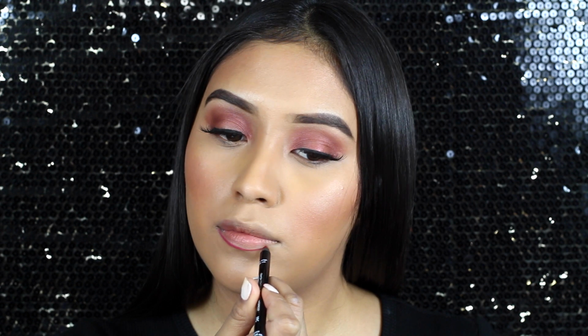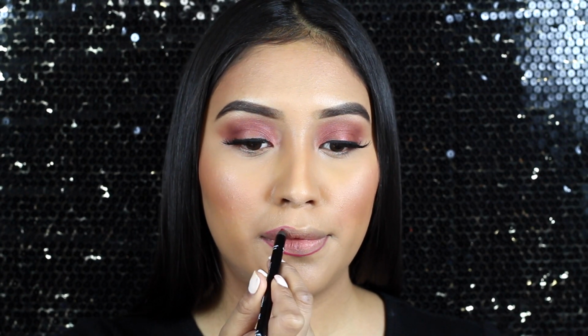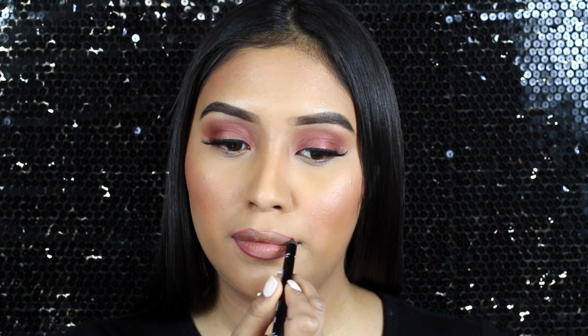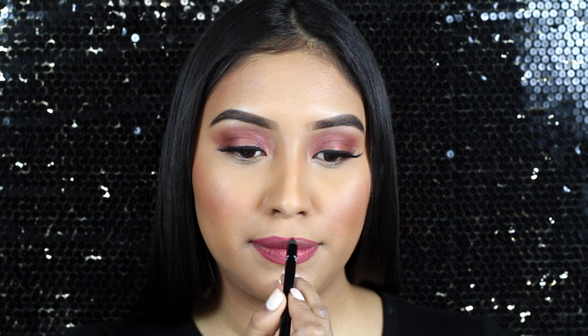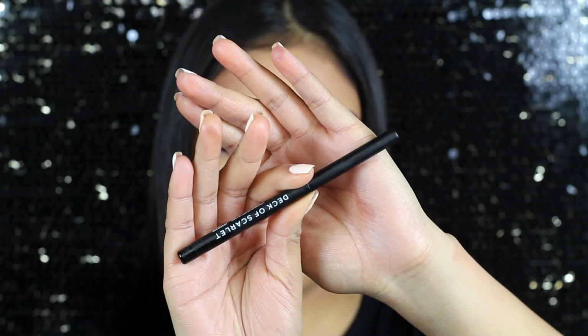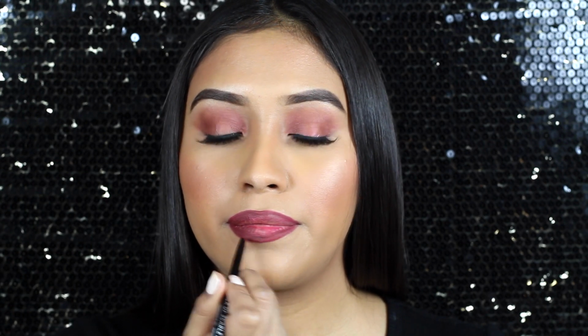But I'm going and applying a lip liner. At first, I actually applied the one from Makeup Forever, but I thought it looked too pink or too red for the look. So I actually went back to the subscription box, Deck of Scarlet, and I used the pencil that I had. It looked perfect with the look. I wanted more of a maroon deep look to the lips, and I think it turned out perfect.